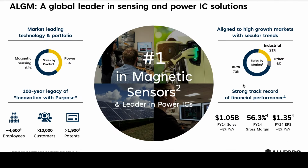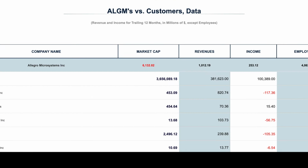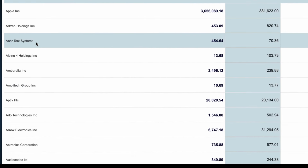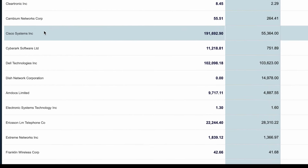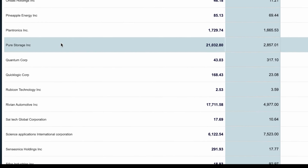But what I think is interesting is that other segment at 6%. They don't really talk much about that, so I had to dig into it a little bit. This is a website that either estimates or actually lists Allegro Microsystems customers. So we can see the typical EV names. Air Test Systems makes test systems for EV chips. Aptiv makes vehicle components. But then what's interesting is I'm starting to see some technology companies like Cisco, Dell, HP, Juniper Networks, NetApp, Pure Storage. What's not super well known is that Allegro Microsystems actually makes solutions for data centers as well. And that's why you see some of these data center names on this list of customers.